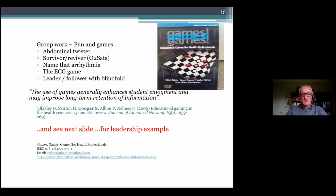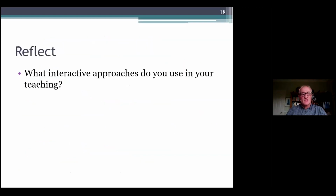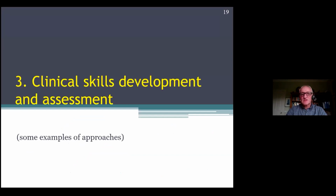Just as an example of the leadership one, this is an example we used for the leadership game, and we asked participants to draw an emergency department leader to begin to think about what the key attributes are for that individual. And you can see with this illustration, they thought an ED leader was able to wear several hats, was a good listener, they were hands-on, they were grounded, they were thick-skinned, of course, and broad-shouldered, and dynamic and aware. Because of time, I won't get you to reflect on that, but we may consider that at the end of the talk about what methods you may use in addition to perhaps some of the ones I've mentioned. Okay, last few slides, clinical skills development and assessment.